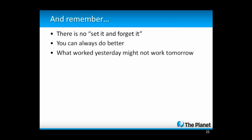All of this is testing and optimization. You can always do better than you are today. If you ever feel like, I've gotten my site perfect and my ads perfect, and I'm going to go to Bermuda for 3 months and watch the money roll in, you're probably deluded, and if you're not, please call me and tell me what you did, because I'd like to copy it. Doesn't happen. Your customers will change.